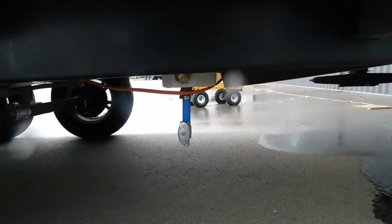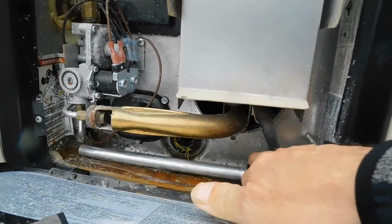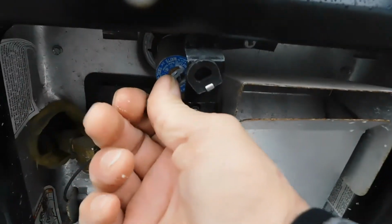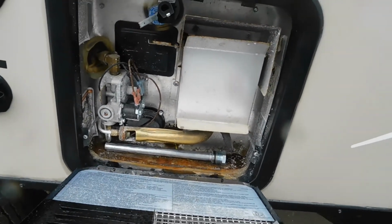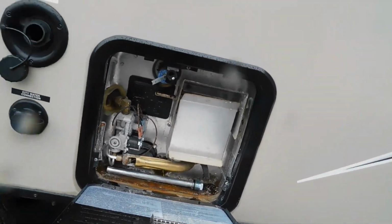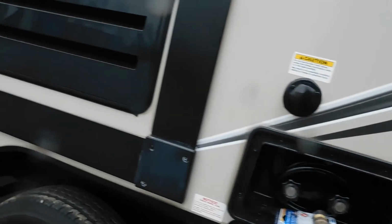Fresh water drain. You're going to open that up, drain all your water out. You're going to pull your hot water plug. Go ahead, bleed your lines first. Pull your hot water plug, drain your hot water heater. You're all set to head up to the campsite, to the dump station.